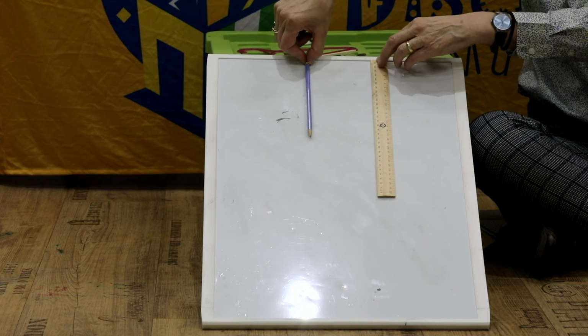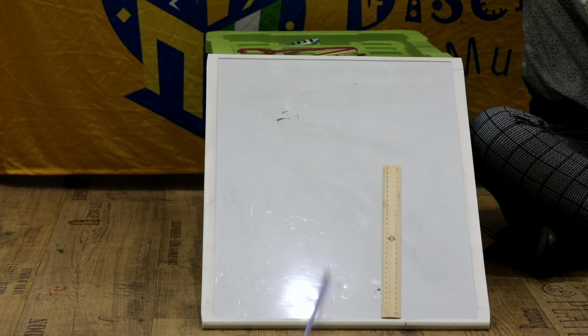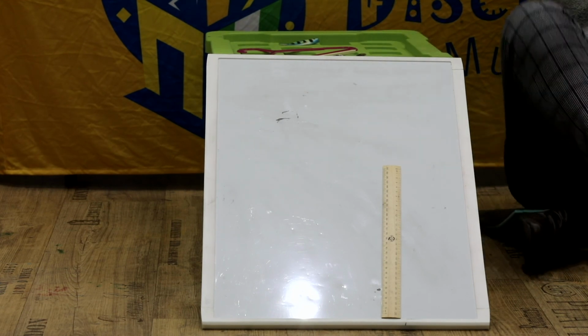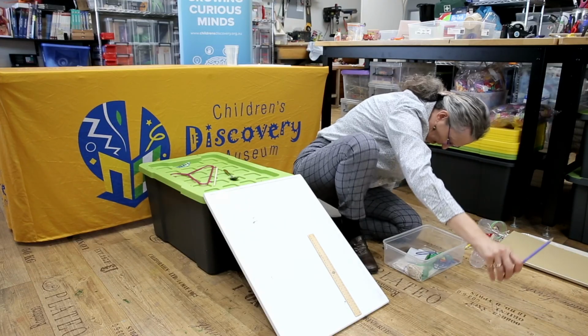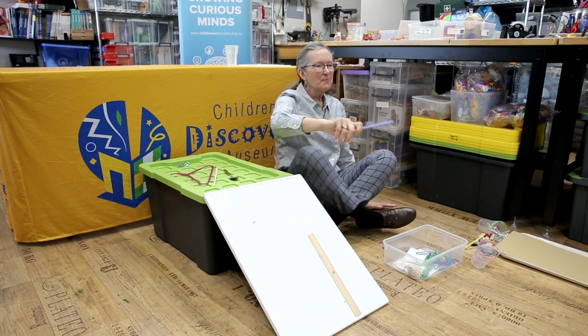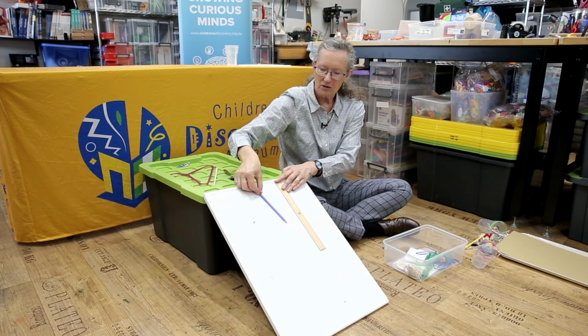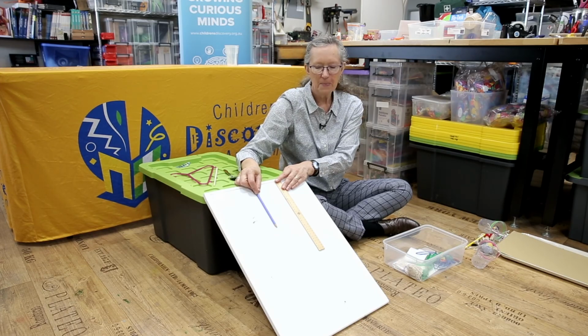Okay, here we go. I'm trying to let go at the same time. Ready, set, go. Okay, now the ruler still got there first, but was it a fair test? Talk to your grown-up. There's still something wrong with this test. What's wrong with starting them like this? Have a talk to your grown-up.